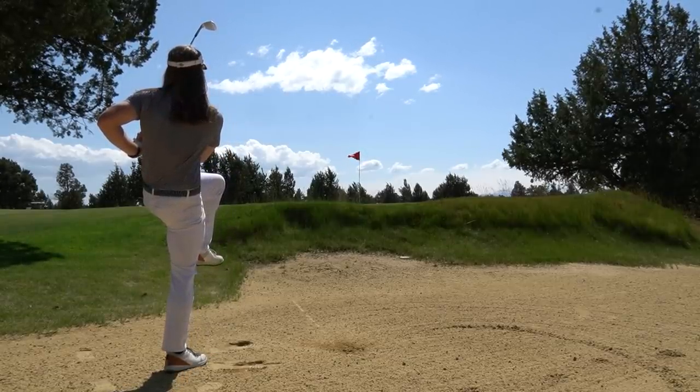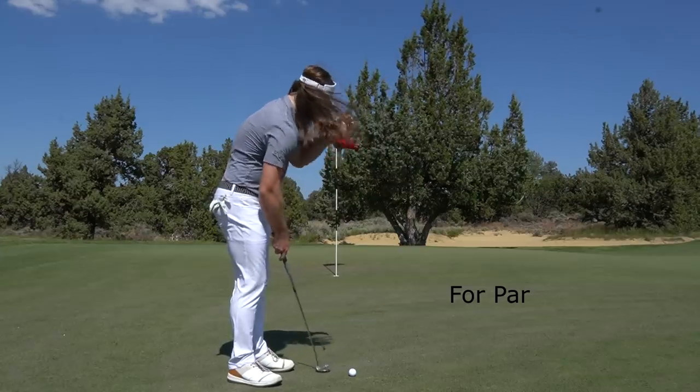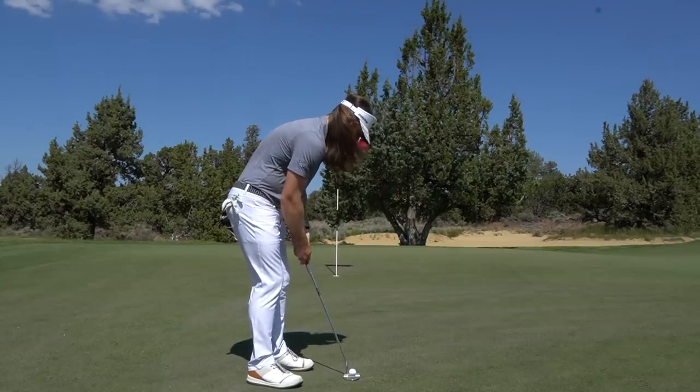And Pronghorn's greens roll at about 10.5 to 11. So these are some pretty quick greens. You really have to be on top of your stuff when you're playing this course. So I got about 15, 20 feet here to save par.